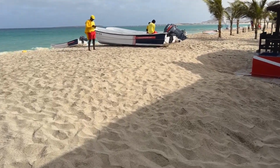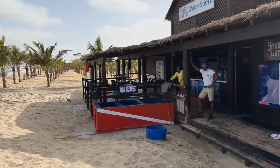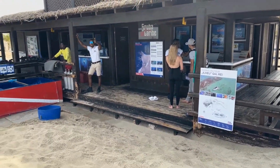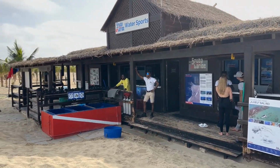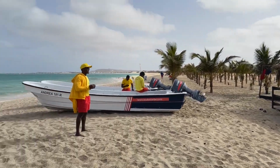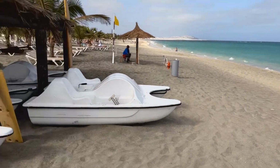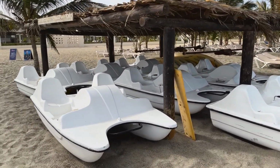We dived on a shipwreck. There's quite a lot of tropical fish around. You can book scuba diving, snorkeling, quad biking. They've got various activities. There are some kayaks and little paddle boats you can take out.